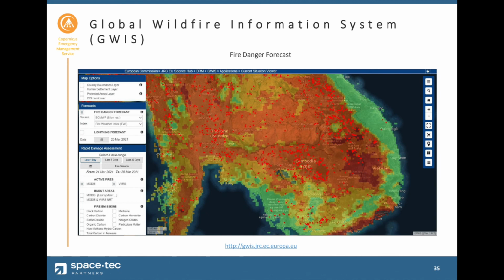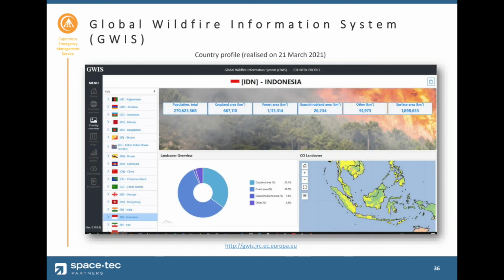And this is the risk of fires for today, and overlaid on that information, you can see the active fires as derived from satellite acquisitions in the past 24 hours. But you can also look over the past 7 days or across any given period of time. It produces also reports, so you have analytical reports on the situation of a particular country: what's the size of the burned areas in a given year compared to the average, et cetera, or by region.